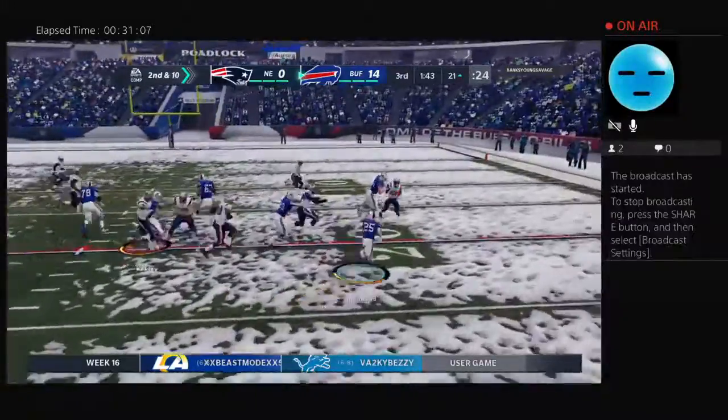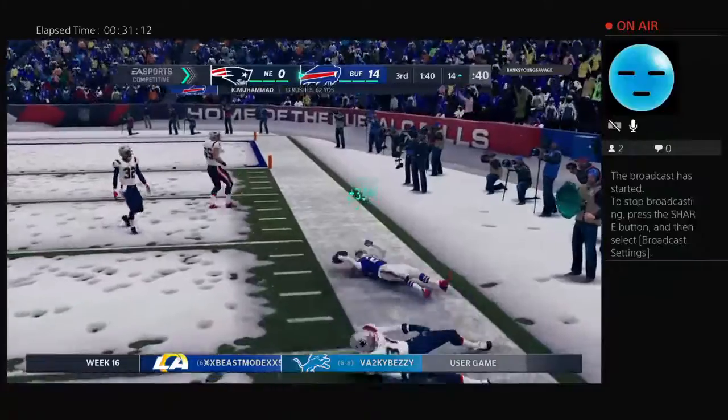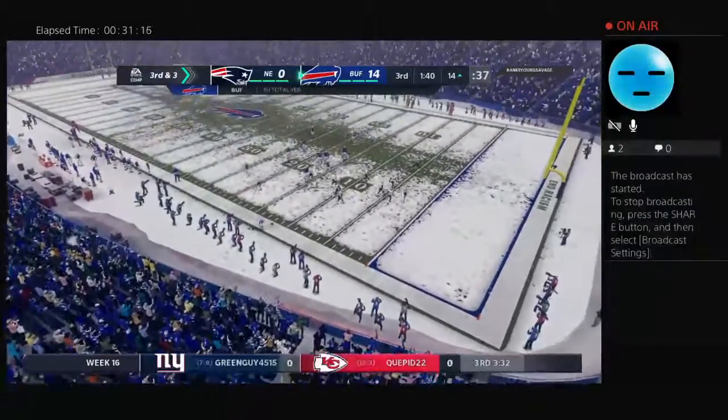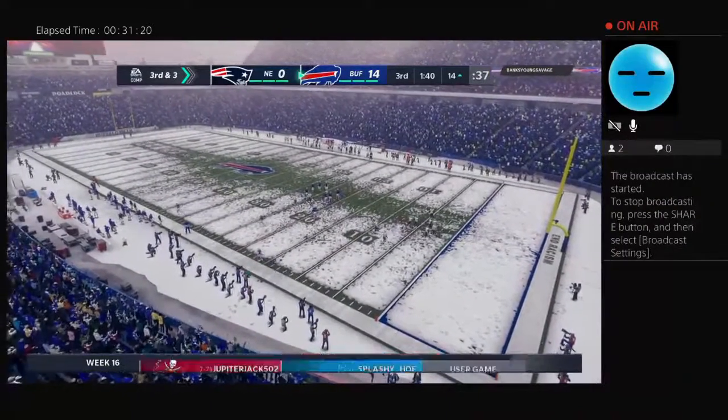Here's Muhammad. And able to get this down inside the 15, either the 13 or 14 before he's out of bounds. They get 7 out of that, so they're left with a 3rd and 3.